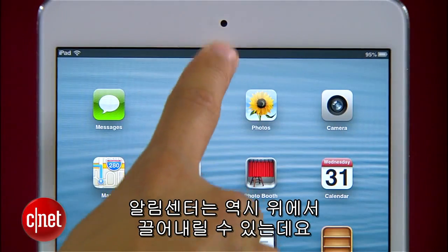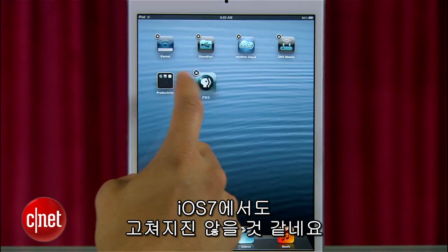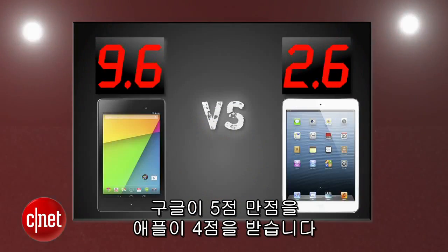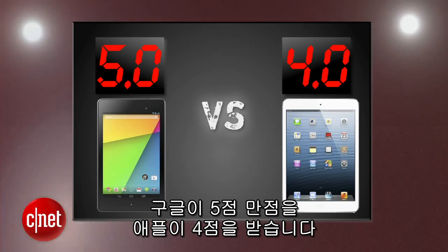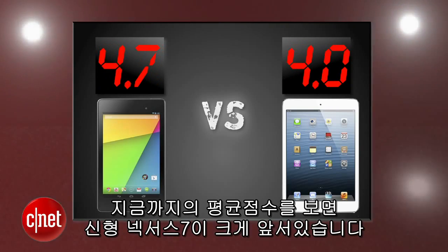You'll also have a notifications pull-down, but its lack of customization really hurts it, and even iOS 7 won't radically change that when it releases. Google gets a perfect 5, and Apple gets a 4. So after averaging 2 rounds, the new Nexus 7 leads big.